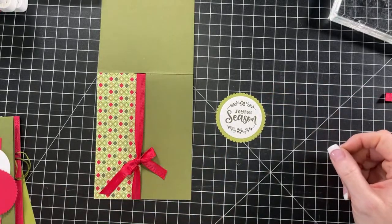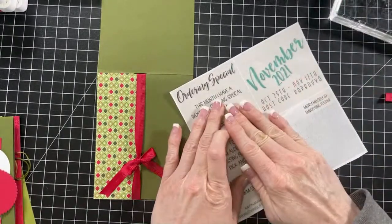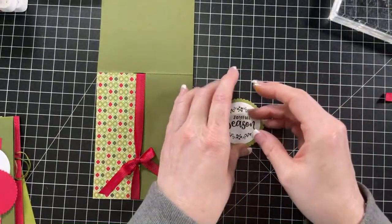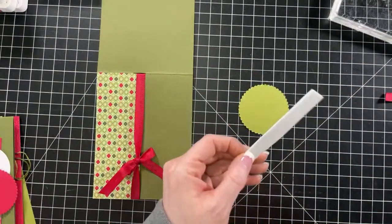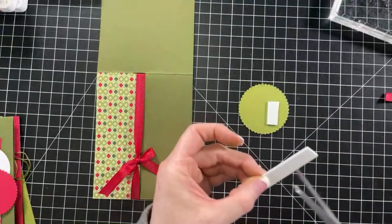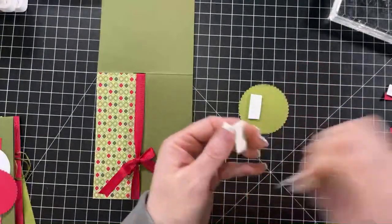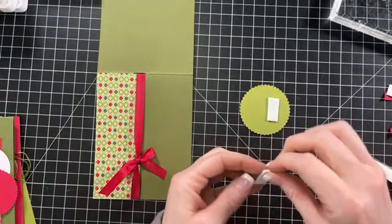And then what I'm going to do is take... Okay. So then what we'll do is we will take some foam. And I feel like this card is taking forever, but it's really simple. I just feel like there might be a few steps here.